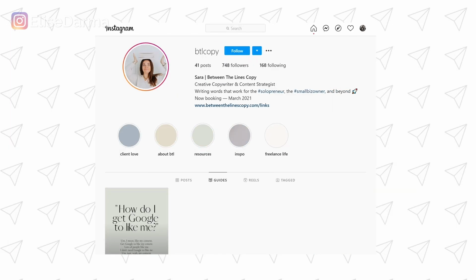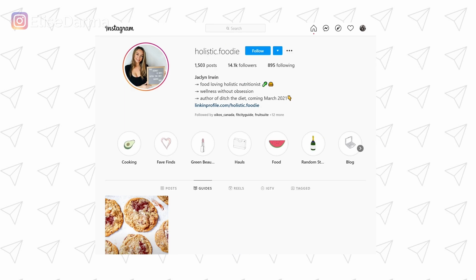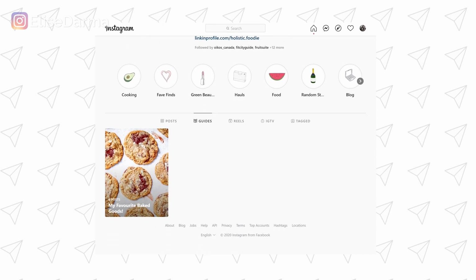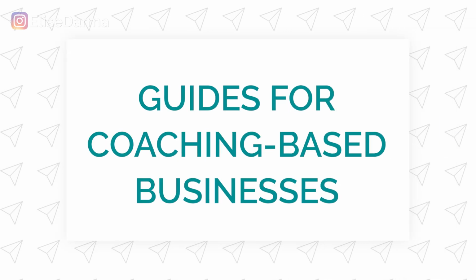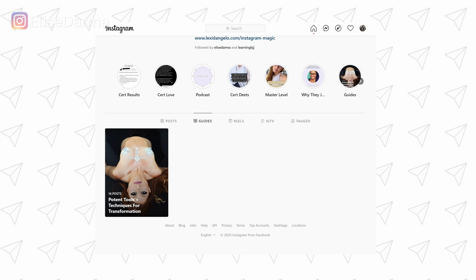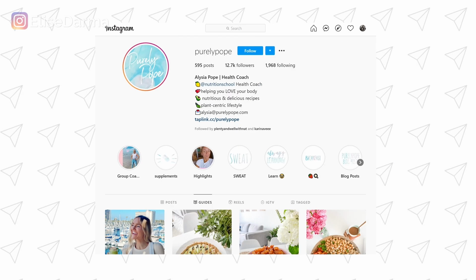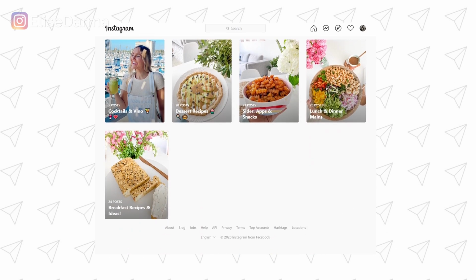Here's another example guide by Sarah, a copywriter, called SEO 101. And here's another guide by Jacqueline, a nutritionist, called My Favorite Baked Goods. Now, if you're a coach, Instagram guides are perfect for you to showcase your expertise, just like Lexi D'Angelo has done here in her guide that shares tools for transformation. Alicia, a health coach, has many guides showcasing meal ideas and recipes.